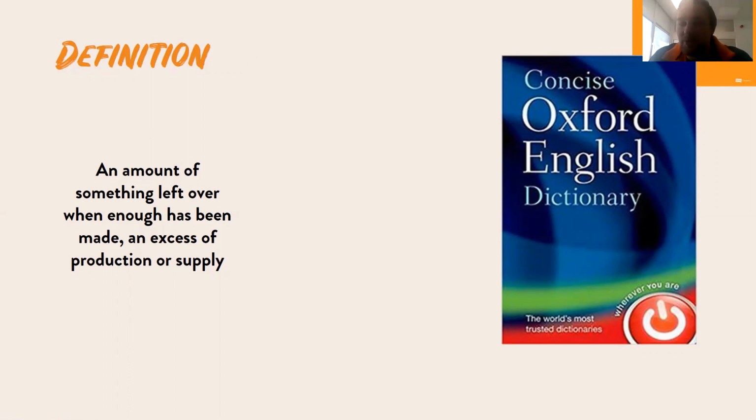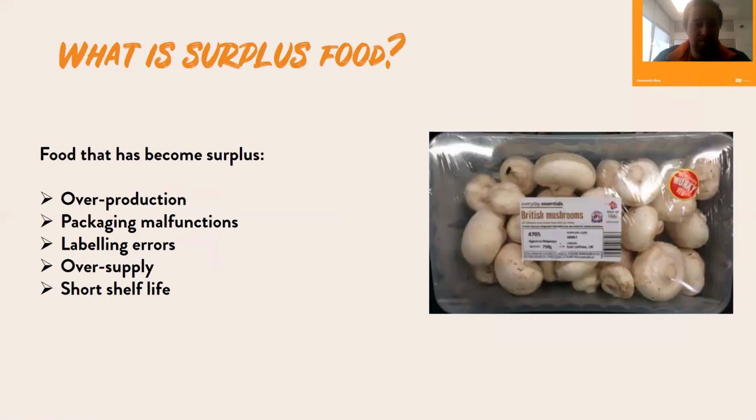These are examples of surplus products or items, anything that's been produced that there's too much of, or there's more supply than is needed. And normally what happens with surplus is often it gets thrown into the ground. Not good, that, is it?